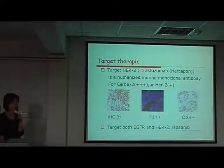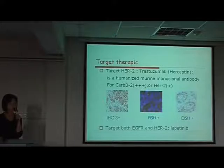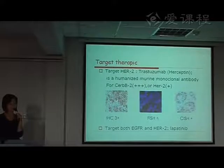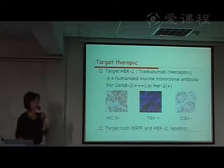For the patient with an immunohistochemical examination, it will find the protein HER2. If the result is 3+, it means the HER2 gene is positive. Or we can directly detect whether the HER2 gene is positive. We can use the FISH method and the CISH method. And the FISH method is available now in clinical work. And if in the FISH method the result is positive, we can give her such kind of antibody.